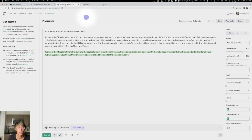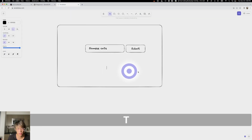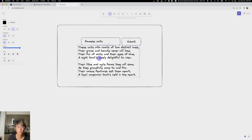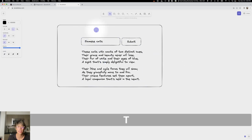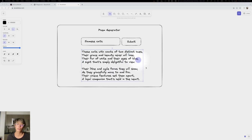So we just copy and paste this stuff. Paste it here. And I'll move this. Something like this, right? A poem generator. So this is what our app's going to look like, right? They just type in a subject matter, click submit, and then we send back the response from GPT-3.